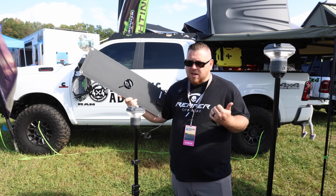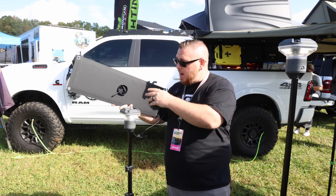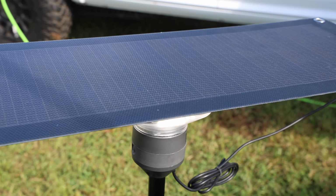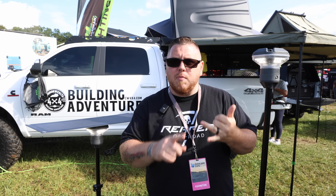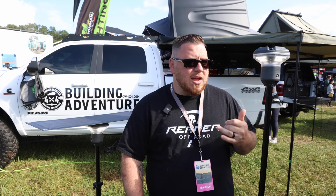Everything, including an extra battery bank, they all just click together. See if you can hear this. Click. Look at that. Solar's on there. And he's got filters for white light, amber, yellow, and red for night vision and to keep bugs down.